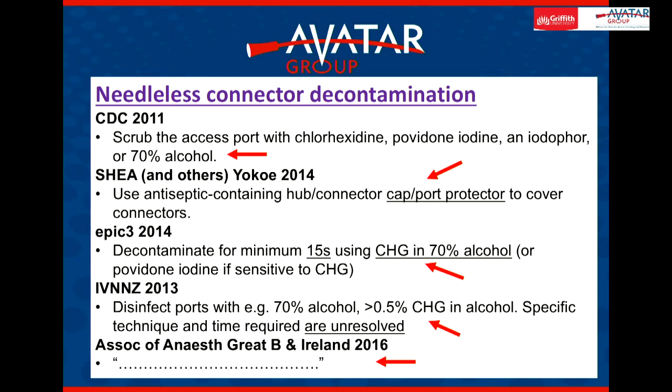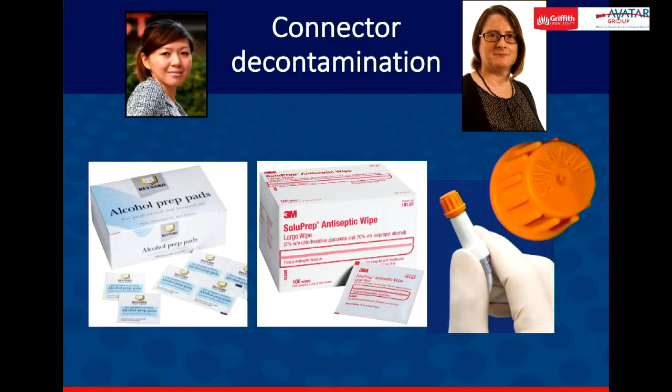Okay, so we're trying to sort this out in some way. At the moment, we've finished a study in the laboratory. Now, remembering that laboratory evidence is not directly applicable to clinical, but it's a place to start. So we've compared the alcohol wipes. How many people are using alcohol wipes, 70% alcohol, as their standard?